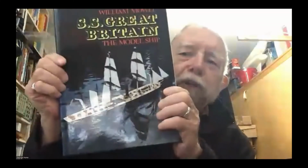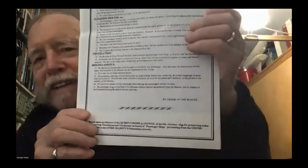I visited the Great Britain when I was in graduate school. I lived in Bath, just down the road, and so I was there a few times. Since I was taking history of technology, and Brunel was big in the history of technology, I got to love the ship. In fact, I have the book on how to build a model of it. It's a thick book. I also have the book on restoring the Great Britain and the rules for passengers in 1861. So I can do some research for you as well.